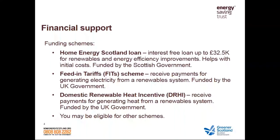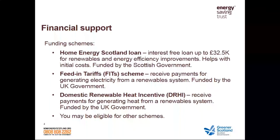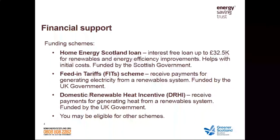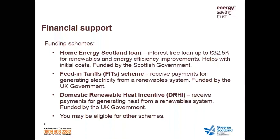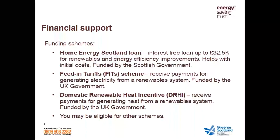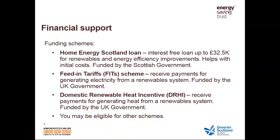And for renewable heating, there's a support scheme from the UK government called the Domestic Renewable Heat Incentive. It works in the same sort of way. You will get payments from the UK government via Ofgem, who administer it, for a number of years for installing that renewable system. There are also other schemes that are available, and that's why it's essential you speak to Home Energy Scotland, so they can work through what support you could be eligible for and which are the things that may not be the right thing for you. There are other things available.